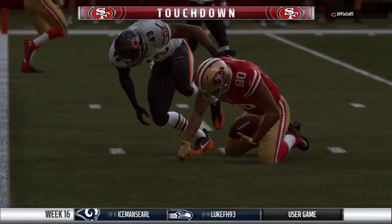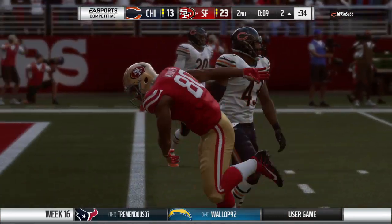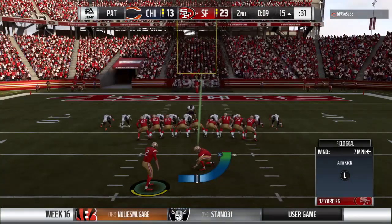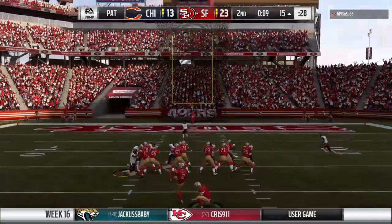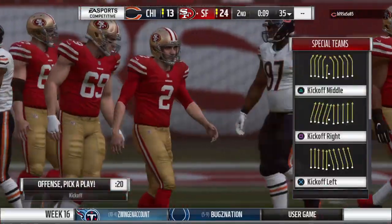And across the chalk into the end zone. It's a 49er touchdown. In for the score. And the 49ers add 6 to their lead. Gonzalez now to add the extra point. Gonzalez good on the extra point, and that pushes the lead up to 11.